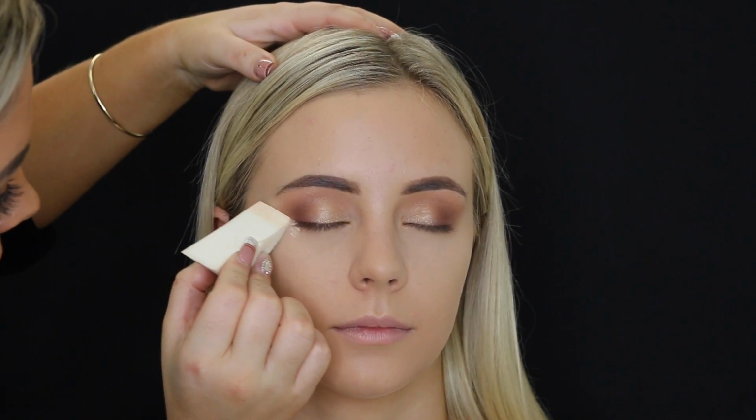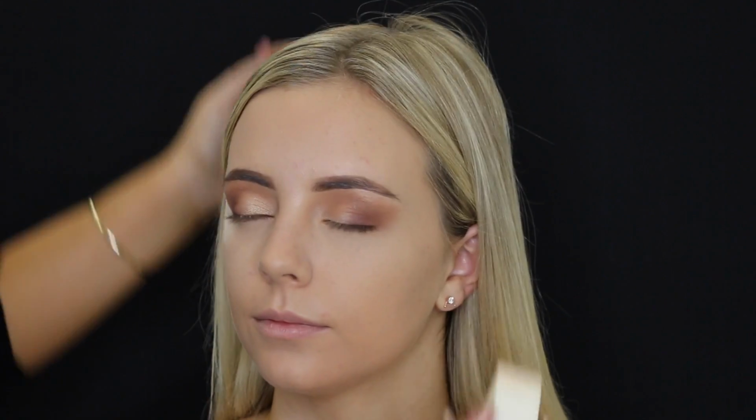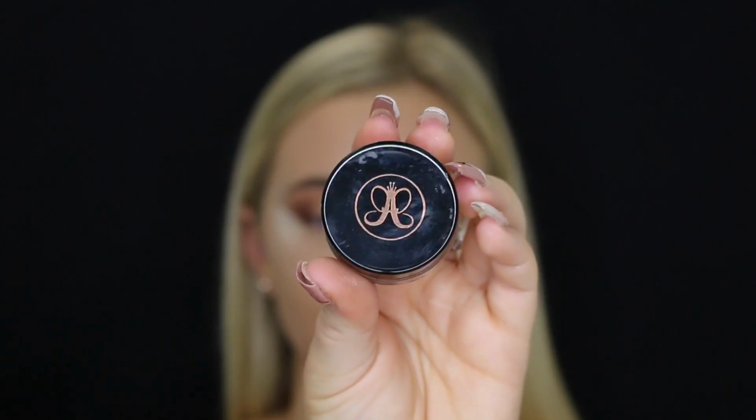Then I'm just taking a little bit of translucent powder on an angled wedge and just using that to sharpen up the sides of the eyeshadow. I don't like to use concealer because I've already powdered the face and it'll just sit really funny, so I just like to use a translucent powder for this.